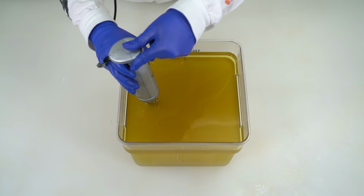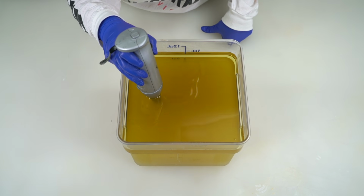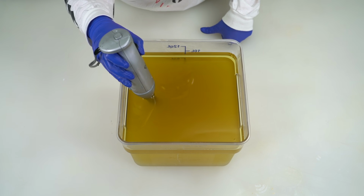Welcome back. Let's blend this up with our stick blender until just past emulsion, or emulsification, for those of y'all who remember the OG days.